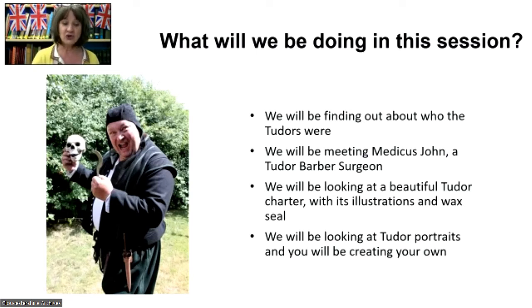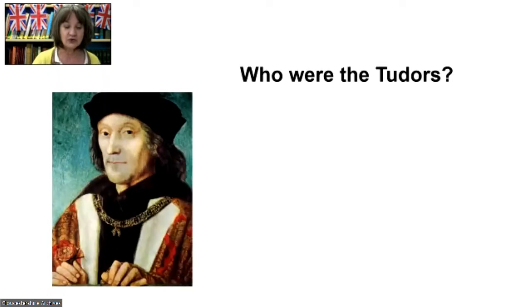He's called Medicus John, and he is a Tudor barber surgeon. Now, a barber surgeon was a sort of doctor. He did operations. He was also a dentist. He helped people who were having problems with their teeth, and also was a barber, did haircuts as well. So he had quite a wide range of skills. We're going to be looking at the beautiful Tudor charter, which I mentioned earlier. And we're going to also be looking at some Tudor portraits of Henry VIII and Elizabeth I. And you'll have a chance to create your own portrait too.